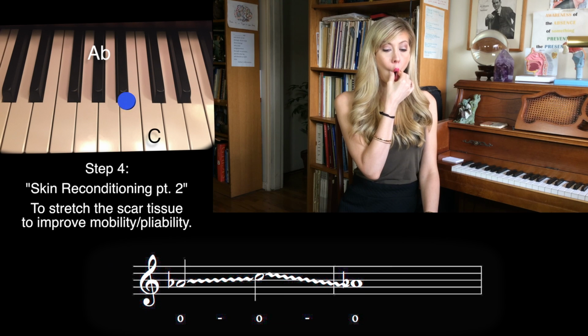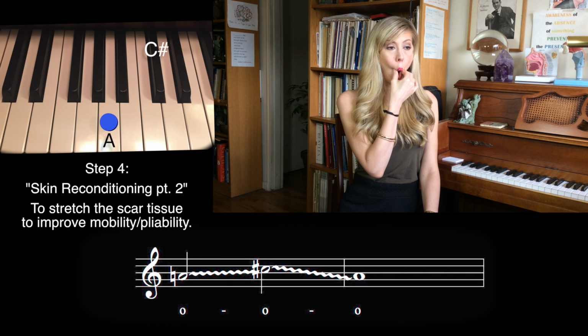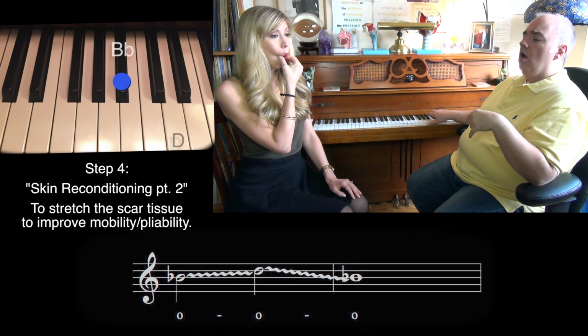Again, the corners being held forward can really help here. So, oh, up there. Good. Yes, you can blow a little bit of air.